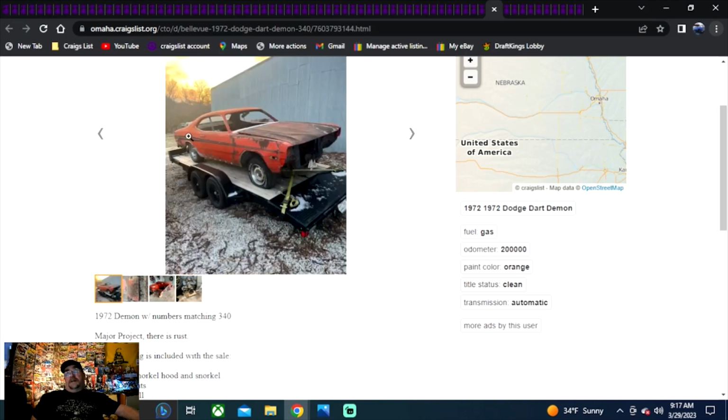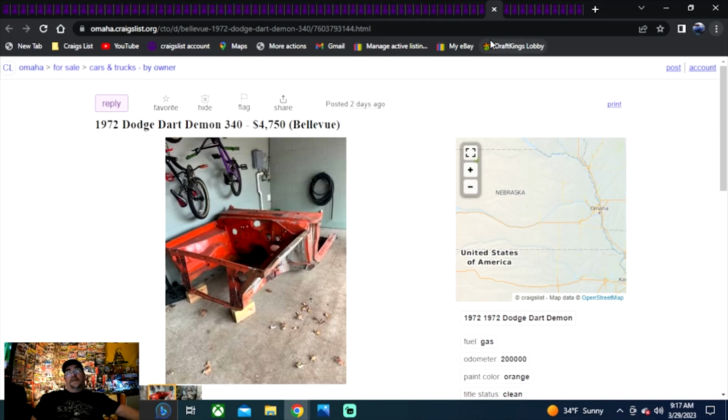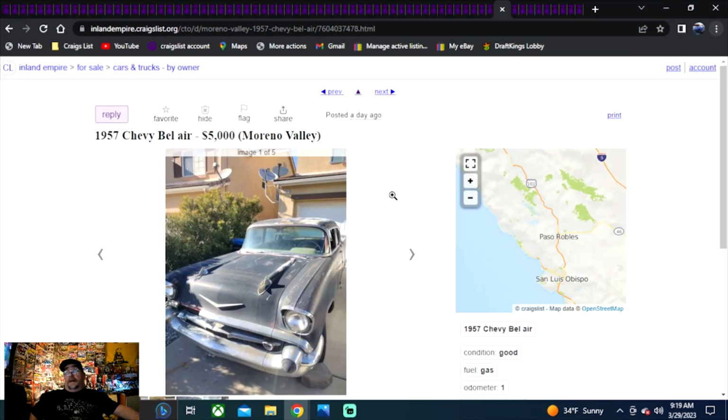It's got the stripe on it. Got the rallies on it. I'm digging it. Don't have any glass in it. Missed most of the parts, but that's like most Mopars. $4,750. Can't beat the price. Especially if you already got a Duster Demon sitting at the house, all the parts on it. Needing a title. Boom. Gonna be Inland Empire, 1957 Chevy Bel Air, $5,000.